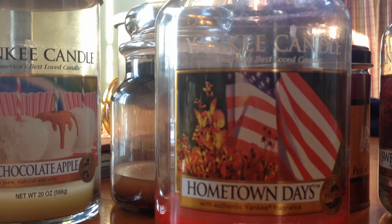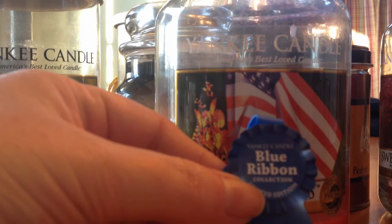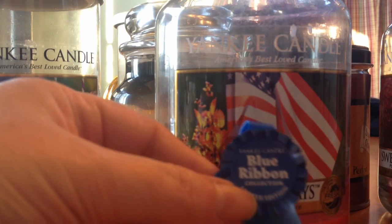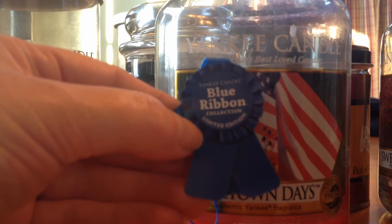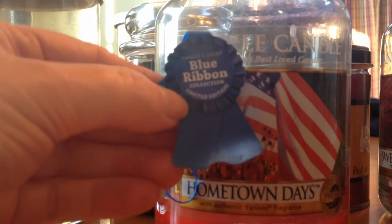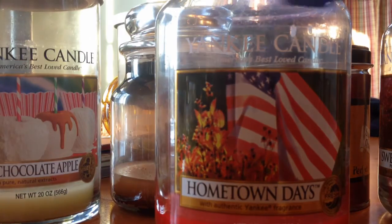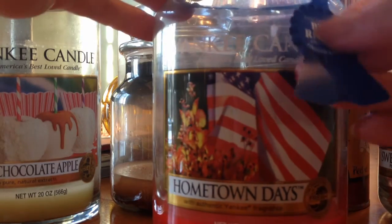This is part of a trio that was showed by QVC. So I went actually on QVC and ordered it. There was 3 candles. I can't remember the other 2 right now, but I'll burn them and remind myself. But part of the Blue Ribbon collection. So the candles came in the box with that blue ribbon on it.